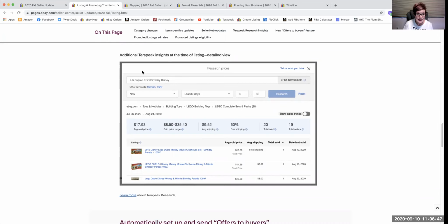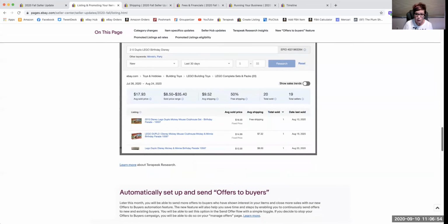Okay, and at the time of listing, you'll just be able to see all of this kind of information right in the listing flow. That's going to be helpful.